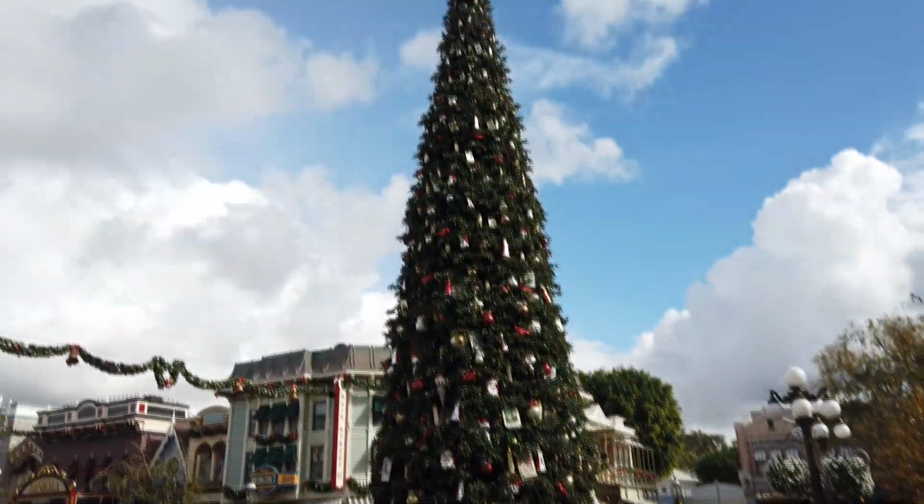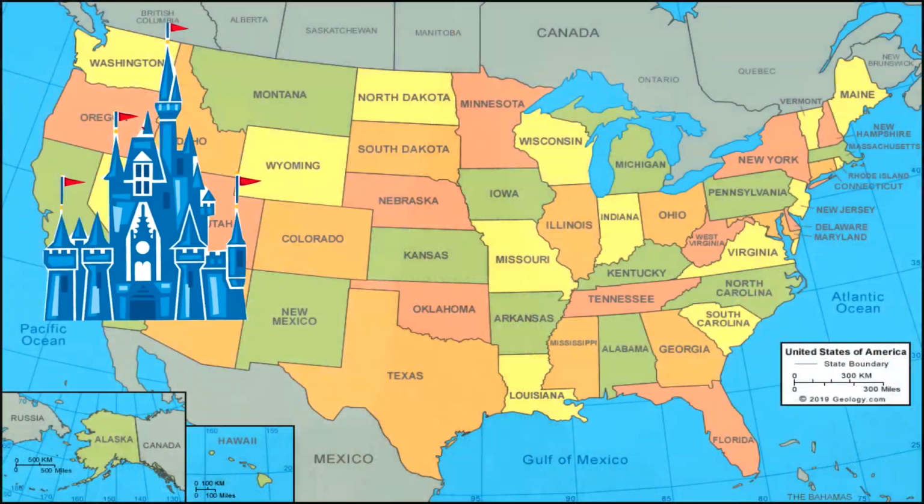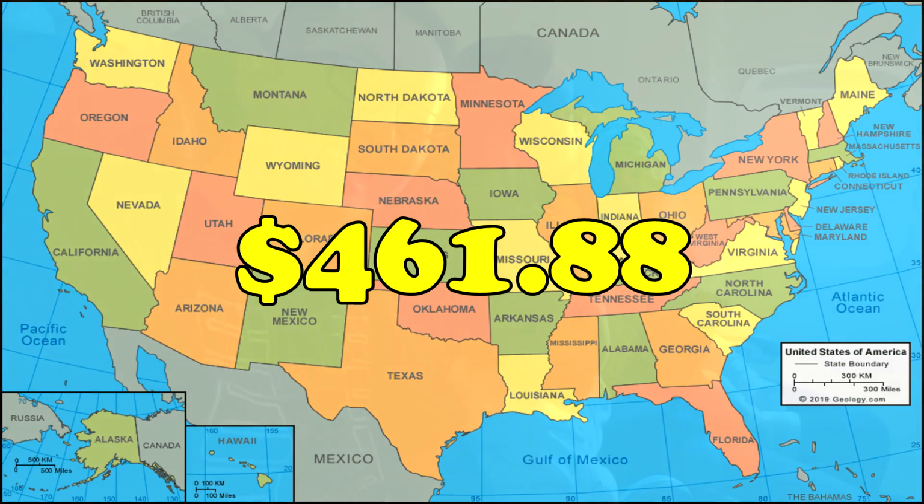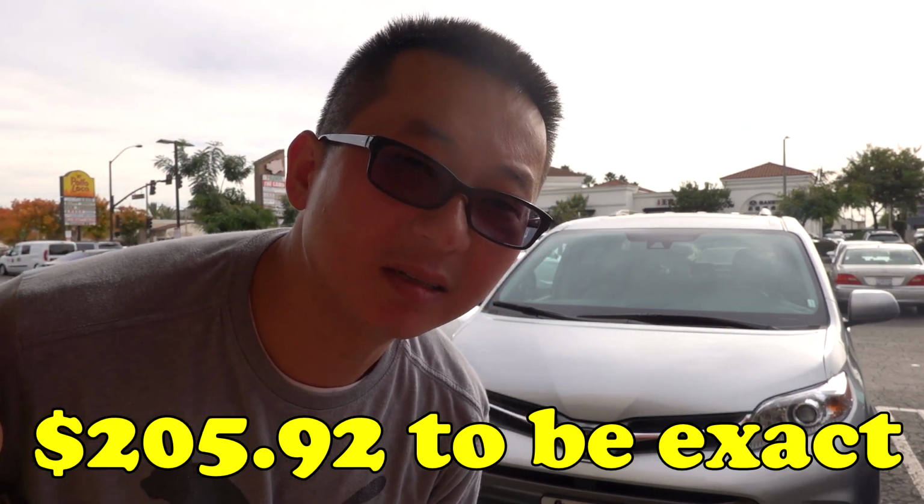We're in Disneyland. To start off, let's cover the basic costs outside of Disneyland. Disneyland is located in Anaheim, California, so you would need to fly or drive from wherever you're at. We're from Houston, so a round trip to LA for us was $461.88. Then, you would need a car. We got this Toyota Sienna from Enterprise, $200 for 4 days.